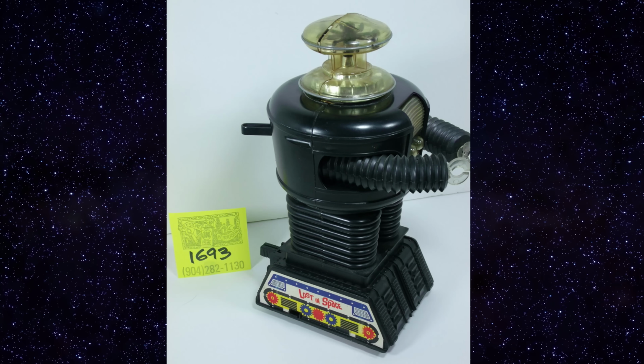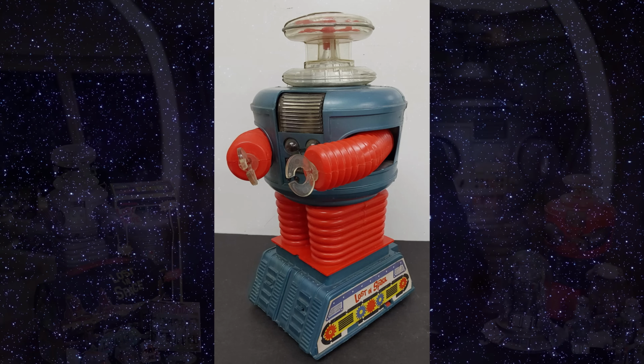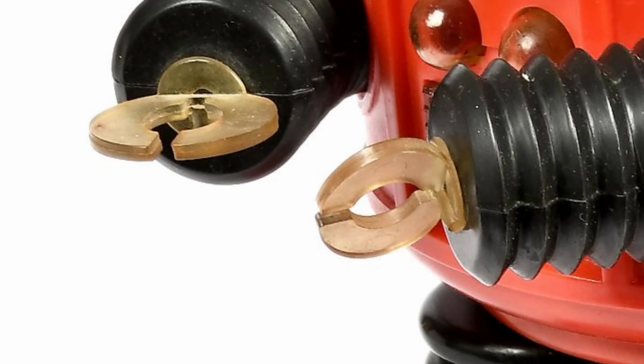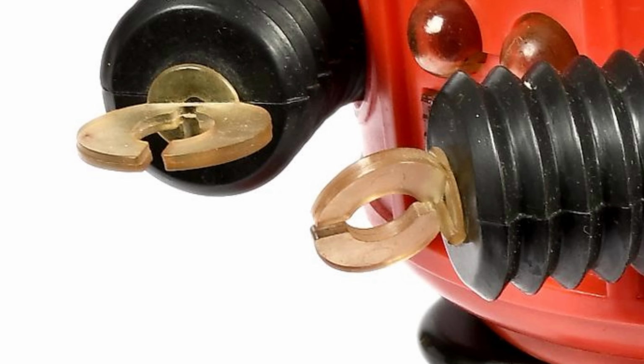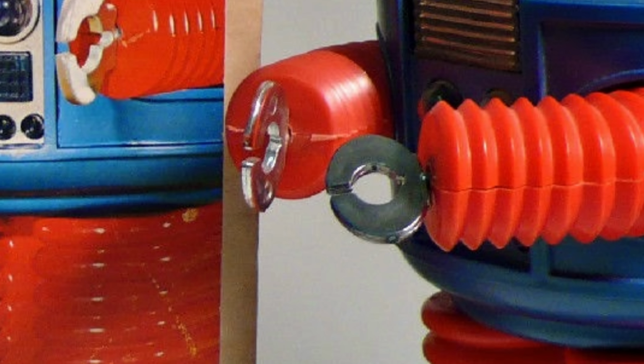There were versions that were all red, all black, red and black, blue and red, and probably a few more that I'm missing. Most of these robots had clear plastic claws, but some of the rarer versions actually had a highly reflective chrome color added to the claws.